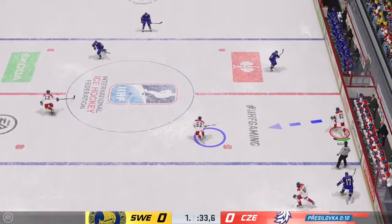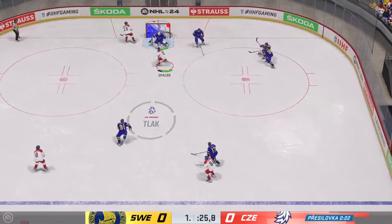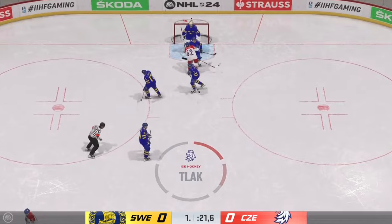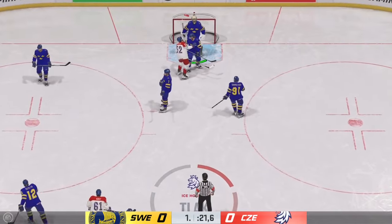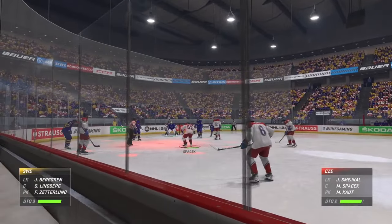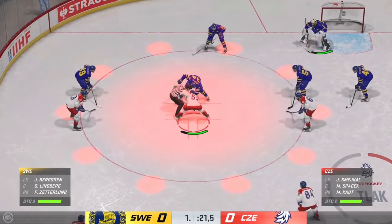Czechia is looking to break out of their own end. Kaut got the puck. Nemec standing up, ready to go. The man advantage is over. Power plays have the opportunity to really dictate pace and change the momentum of the game, and this one didn't do any of it, James. Certainly frustrated as they head back to the bench.